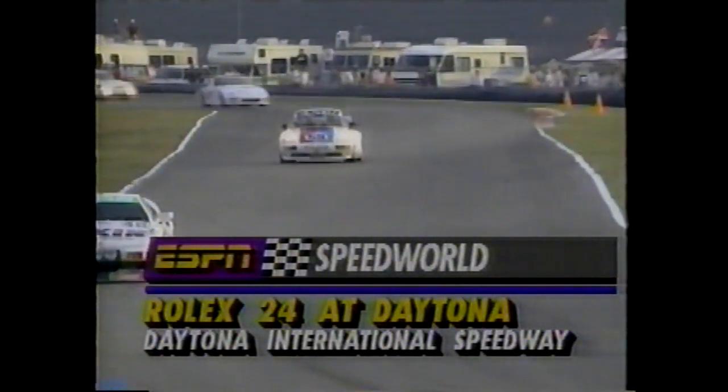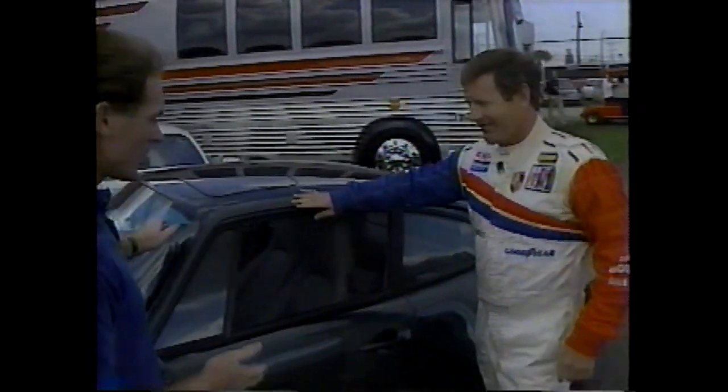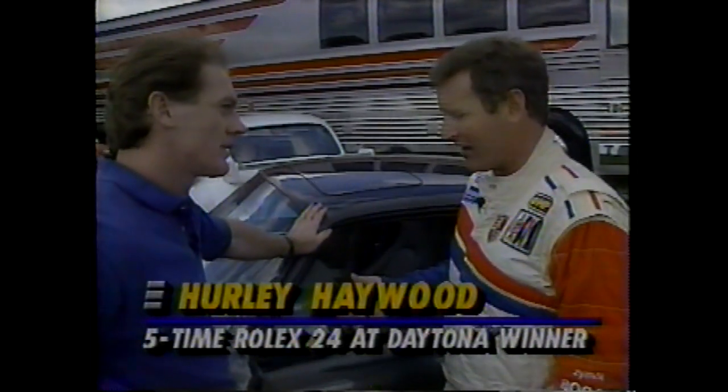At the Rolex 24 at Daytona, no one has won more times than Porsche. 18 victories. Hurley Haywood, the man behind the wheel, has 5 of those victories. And they take their technology in this sport seriously. And Hurley is probably Mr. Porsche at this track. Hurley, what is this car? Well, Derek, this is the new 1995 Porsche 911 Carrera.